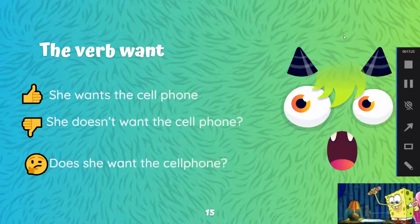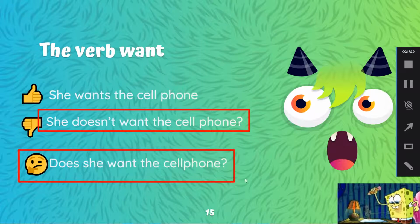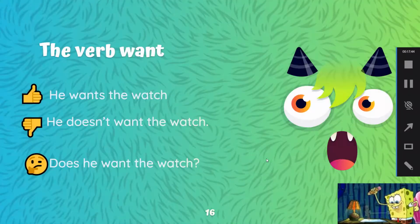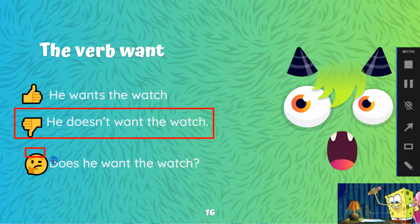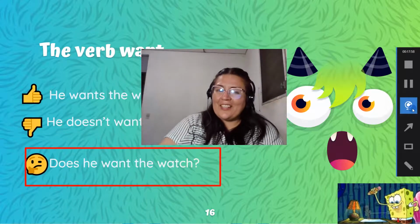So we are going to see the second part. She wants the cell phone. She doesn't want the cell phone. Does she want the cell phone? Okay, and the last one. He wants the watch. He doesn't want the watch. Does he want the watch? Está fácil, ¿verdad? Yeah, I know.